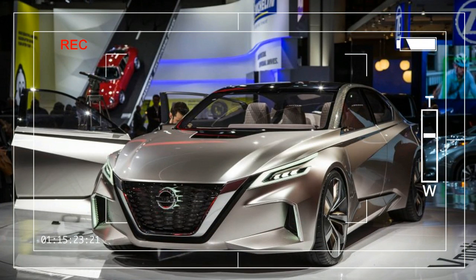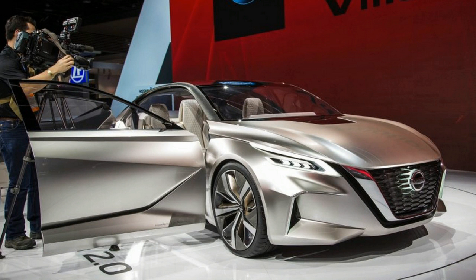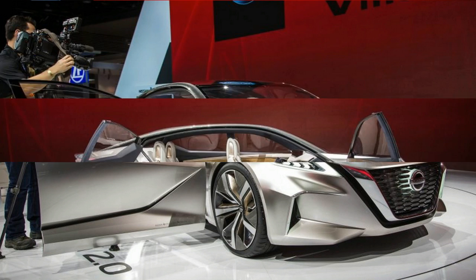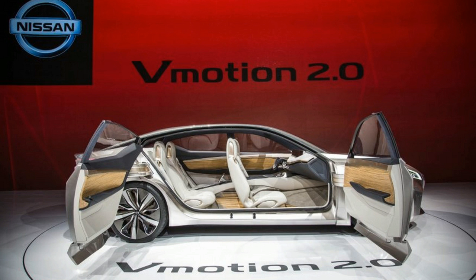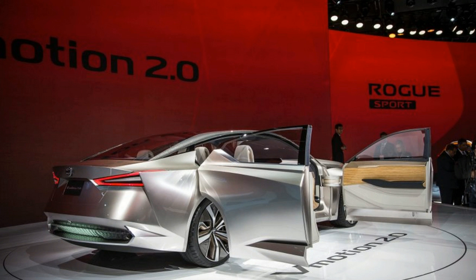Evolution isn't limited to the animal kingdom. The Nissan Vmotion 2.0 concept advances the brand's love it or hate it Vmotion design as featured on today's Nissan models such as the Maxima and the Murano. Besides revealing Nissan's latest styling direction, the Vmotion 2.0 is a clear preview of the next Altima midsize sedan.